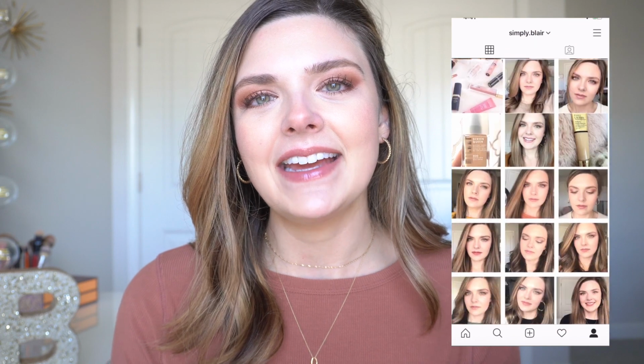Let's go ahead and get into my makeup travel essentials. So I have my makeup bag here. This is a very large makeup bag that I got from TJ Maxx, and it fits everything in here. Actually, I have a lot of room left, so I really don't need to take a bag this big, but I probably will anyway.